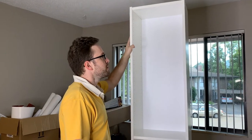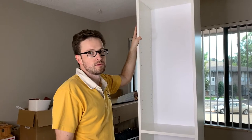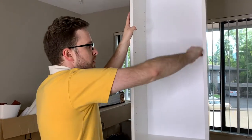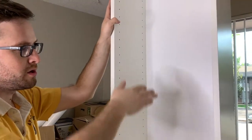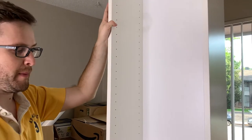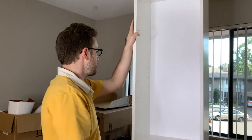The whole point of the Billy bookcases as opposed to Walmart or whatever is they have so many more holes. You can really adjust the bookshelves to your liking. So like, for example, my BS games are very short. I can have short shelves for those.